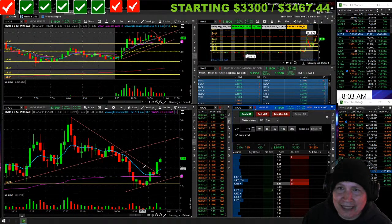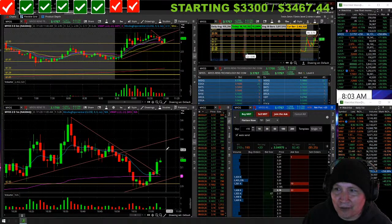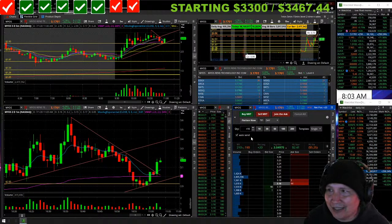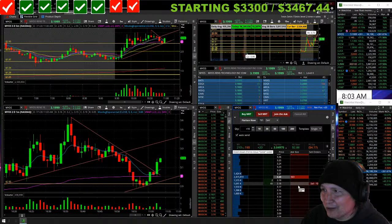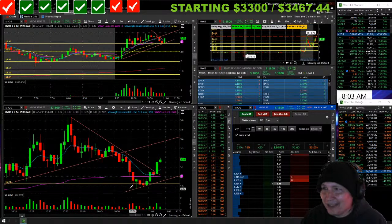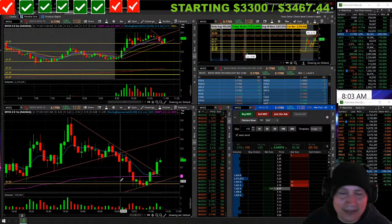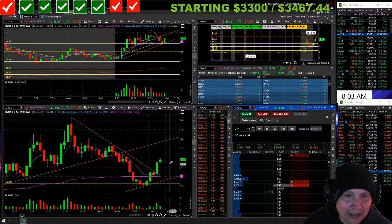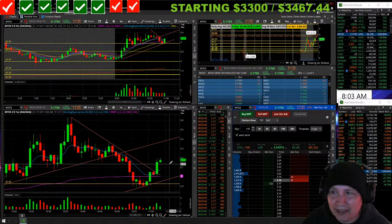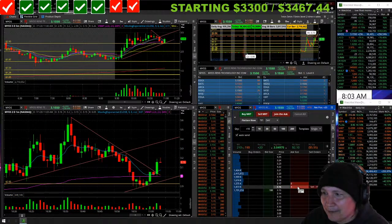I'm trying to just peace out. I know this is a losing trade because I don't know if it's going to go all the way up, but the shorts finally covered down there, and that's what happened. 320. Here we go. This is never going to be a winning trade. It could maybe be a small winner, but this trade was never going to be a winning trade right here.